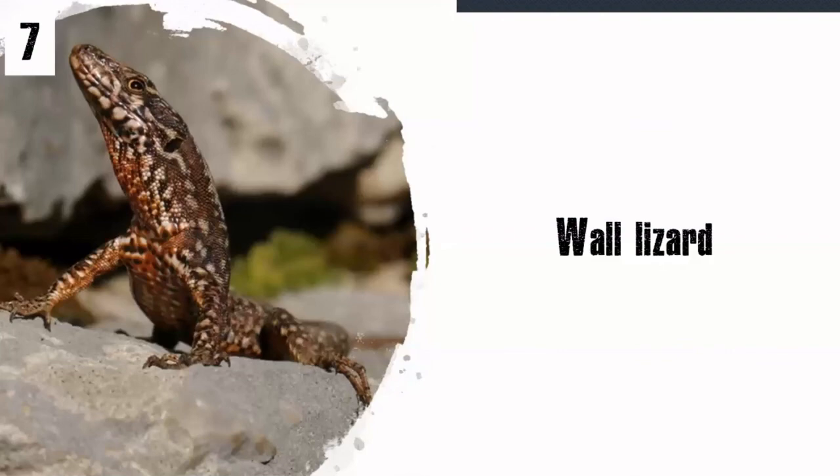Wall lizard, leggy, limby lizard, long legs, long neck, long face, long toes, long tail. It just looks different to the common lizard. It looks lighter in colour. Well, its markings do.